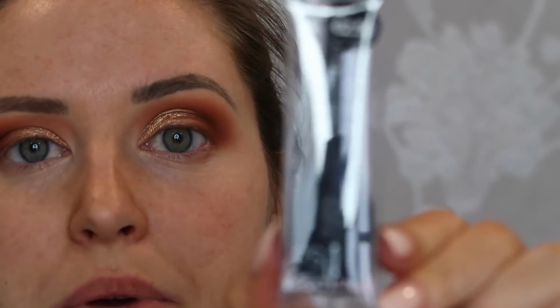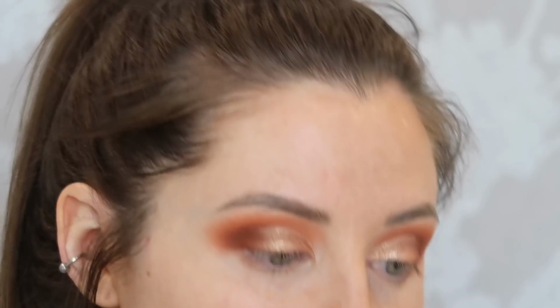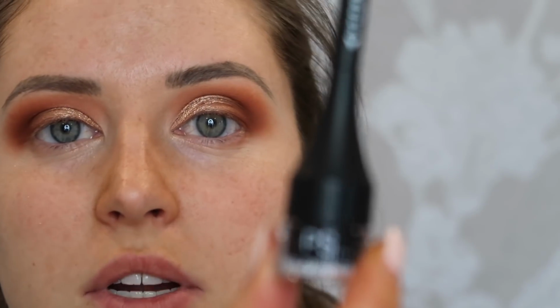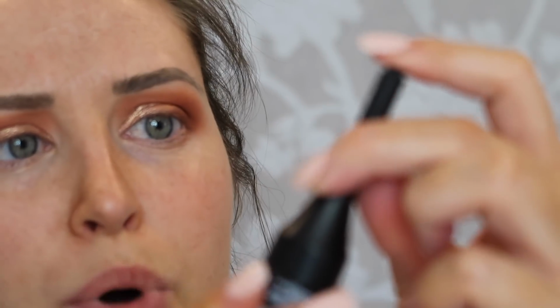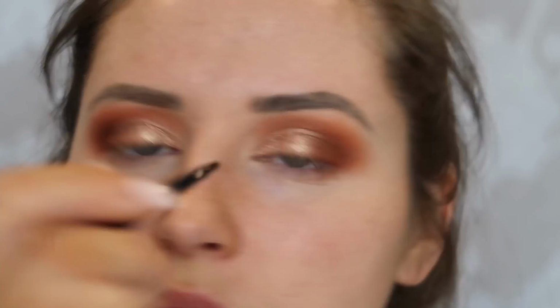Okay, so at this point then I do the liner. For liner, this is the PS Gel Eyeliner. It was $2.50. I swear they do not want you to get the stuff out of the packaging. It is tough. Okay, so this is what it looks like. It says push. Oh, it says brush. Oh my god, wow, I am an idiot. Oh, you get a little brush with it. Okay, the little brush is minuscule.